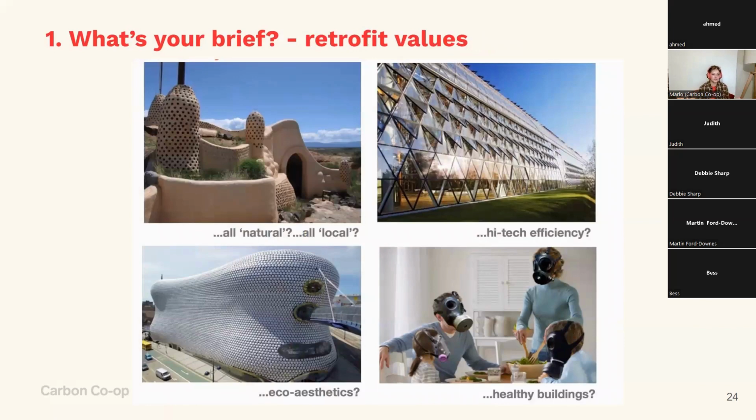So in terms of retrofit values, I think this one's quite interesting for me. I did a master's at the Centre for Alternative Technology, and you get a lot of people coming with different motivations, different ideas of what the future is going to look like for energy efficiency and climate change. And I guess these are the different solution ideas.